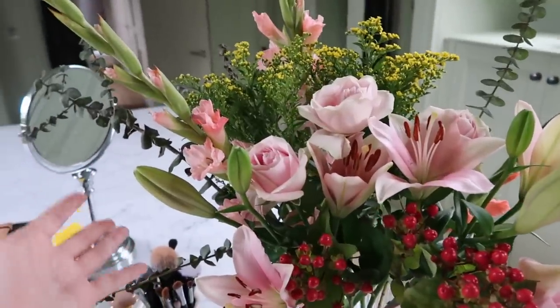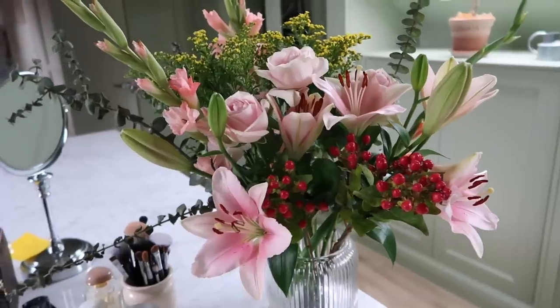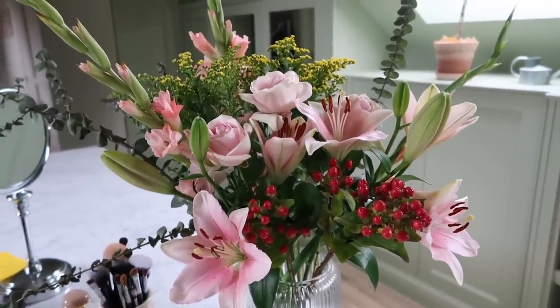We've still got some buds coming through, some gladioli and some of the lilies, but all of these beautiful rich tones are getting me very excited for the coming season.